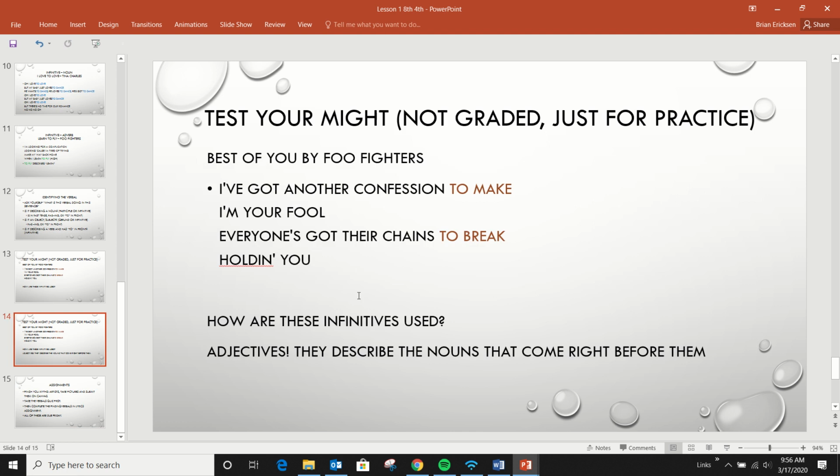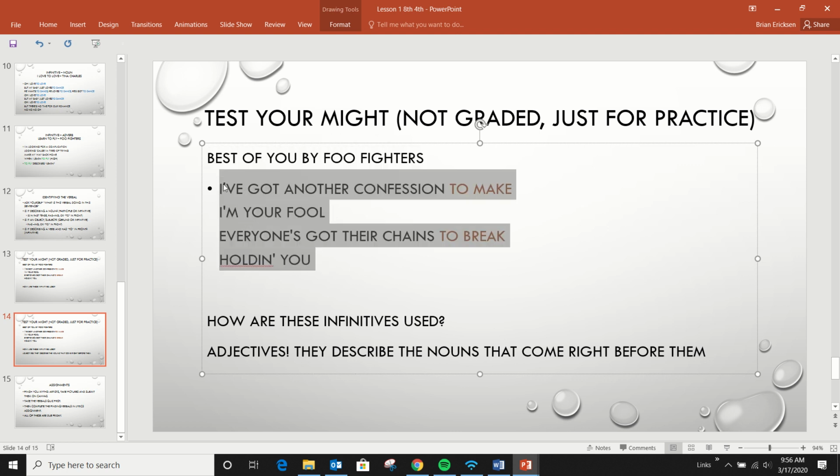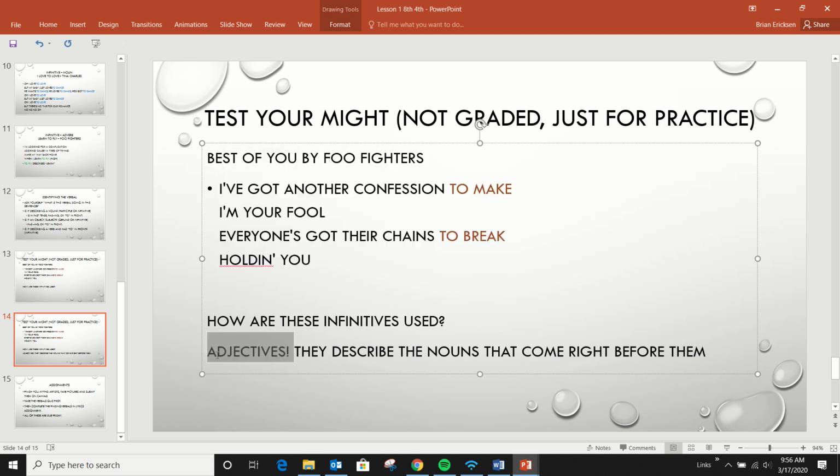So what I want to see is something like this, right? This is what I want, right? So this is 1 point for one song. This is 1 point for another song, for the same song. This is 1 point. This is 1 point, and this is 1 point. So that's what I want. Song title, artist, lyric that you found, how they're being used, and explain to me how they're being used.